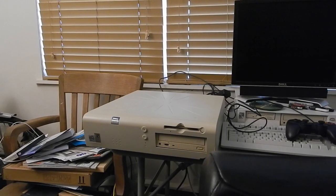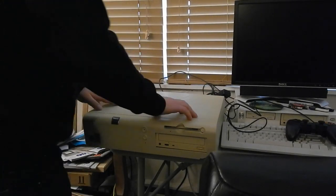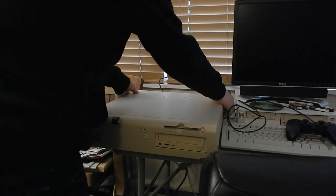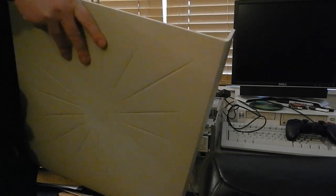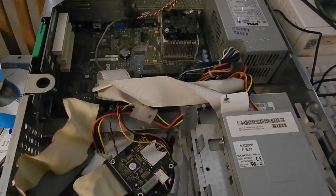One of my favorite things about these Dells is maintenance. The case design's really easy. There are two buttons on the side here, and you push those in together, and the case opens up, almost like those cars where you can open the hood front ways. And you have access to everything, which we'll take a look at.